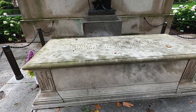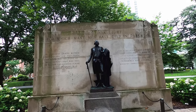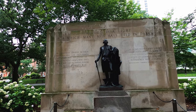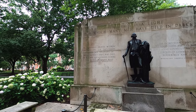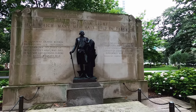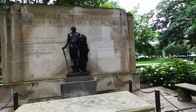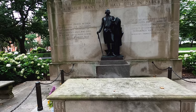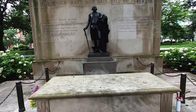Beneath this stone rests a soldier of Washington's army who died to give you liberty. That's supposed to be him up there, right? That's probably Washington, yeah. Freedom is a light for which many men have died in darkness. In unmarked graves within this square lie thousands of unknown soldiers of Washington's army who died of wounds and sickness during the Revolutionary War. It says for work of joint counsel, joint effort of common danger, suffering, and success. Yeah, so they say in this area right here, there's a whole bunch of unknown people buried here.